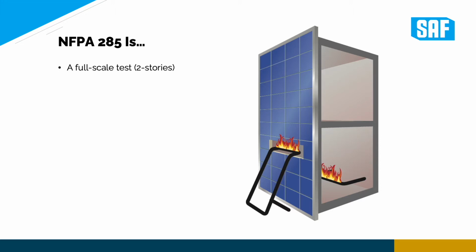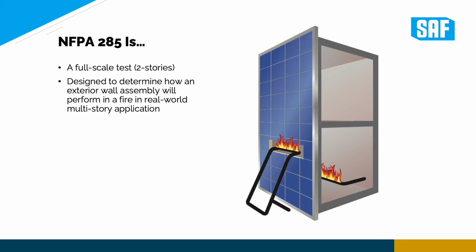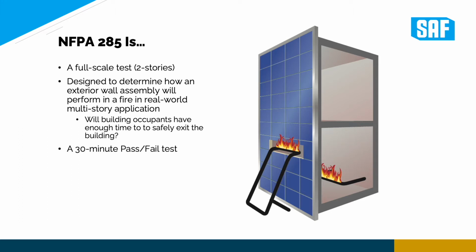As a full-scale test, NFPA 285 is designed to accurately predict how a wall assembly will perform in an actual fire event. Knowing this is critical because a wall assembly's ability to resist fire will determine whether or not there will be enough time for building occupants to safely exit the building. The total duration of the test is 30 minutes, and there are no grades. With NFPA 285, a wall assembly either passes or fails.